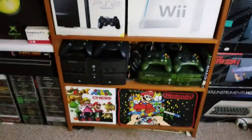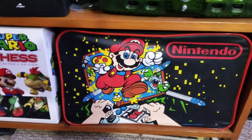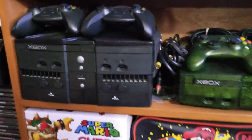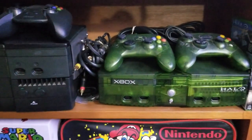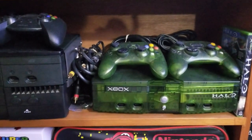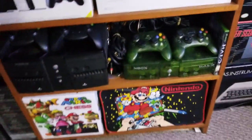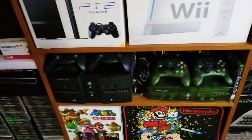Next up, we got my little shelf here. I got some Mario chess. I got an old school Mario child-size suitcase. I don't know what you would call it, but it's pretty cool, old school. I got my original Xbox collection here. I do mod all my Xboxes. I think at this stage in their life, you gotta mod them, only because the hard drives in them are getting old. So I put bigger, new hard drives in them. So, you know, these systems are guaranteed to work for many more years now.